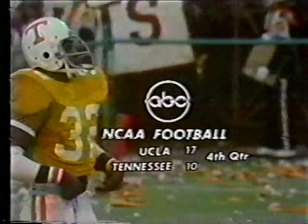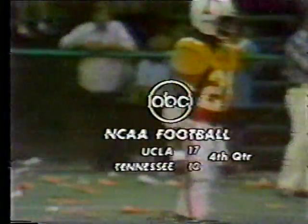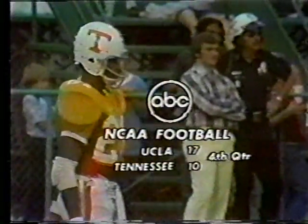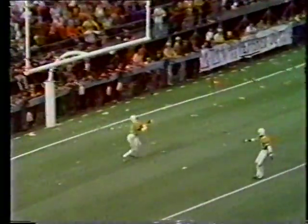Paul Carruthers, number 32, a senior from Lafayette, Georgia, and number 21, Stanley Morgan, a sophomore from Easley, South Carolina, are the deep men for the orange and white of Tennessee, trailing 17-10 as Brett White, number 34, will kick it off for UCLA with 6 minutes and 29 seconds to play in the football game. White hit all of it that time. He drives Carruthers deep into the end zone, and there will be no run back of that one.